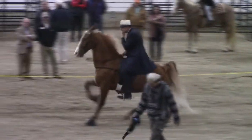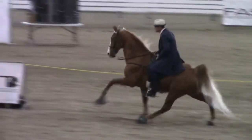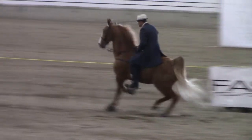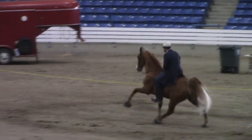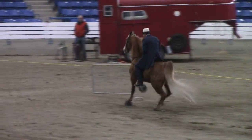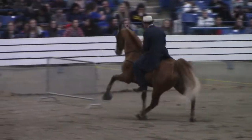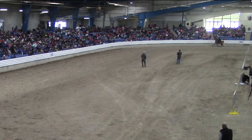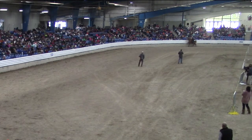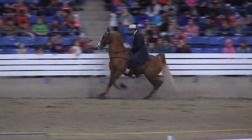Folks, this is one of the legends in our horse industry, the horse titled the Golden Sovereign. He's ridden today by his trainer, Mr. Chad Williams. This horse is over 20 years old and still going strong. This is a two-time world grand champion.